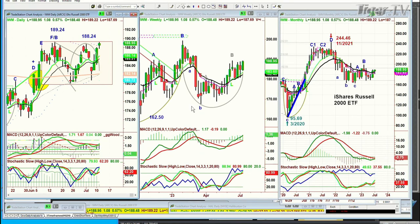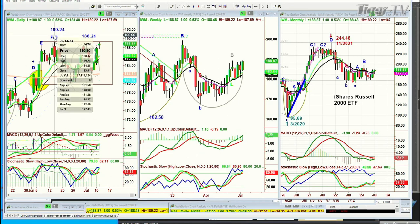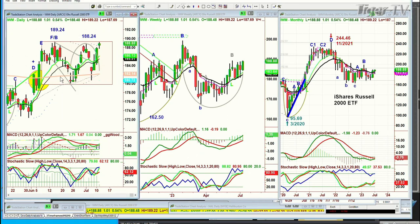There's a nice M-shaped pattern with a double extension right here. 189.24 was the high of, what was that, the 14th or so? Yeah, the 14th of June. We pulled back sharply, retested at 188.24, missed it by a dollar, making a test of that high, or a dollar and a penny. And now look at this. Today we went to 188.22.